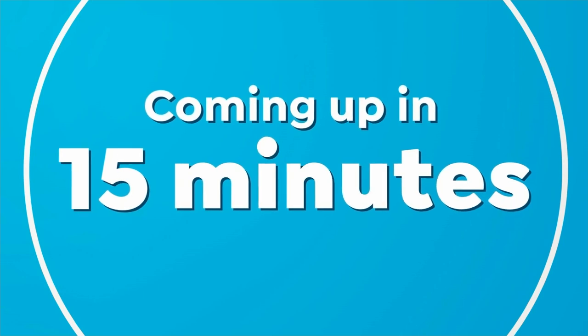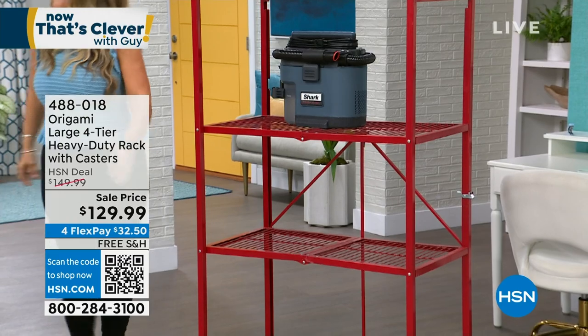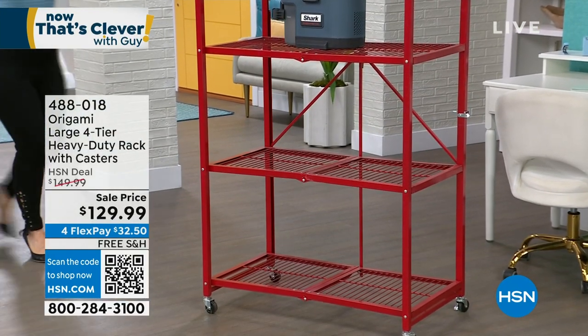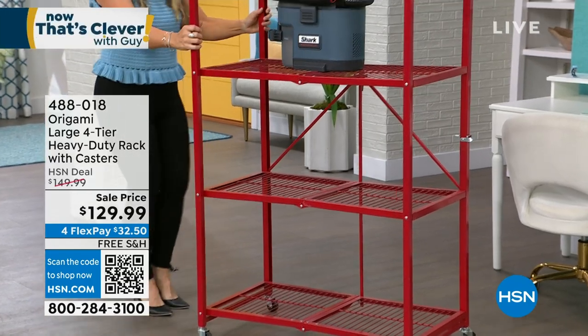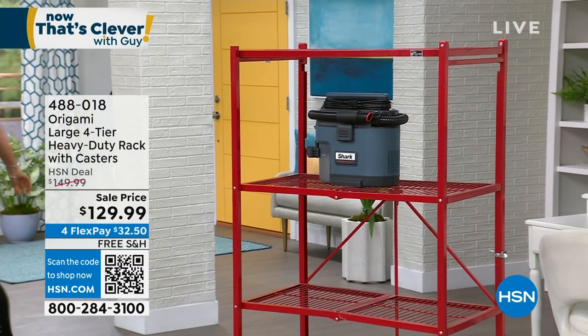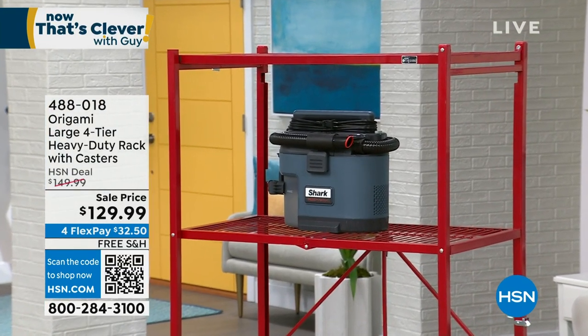Okay, coming up in about 15 minutes here, it is not only the four-tier origami cart. Here's Angie showing it off for us. Roll it around for us, Angie. Perfect. Nailed it. That's coming up. Great colors. And it's on free shipping. Free shipping.